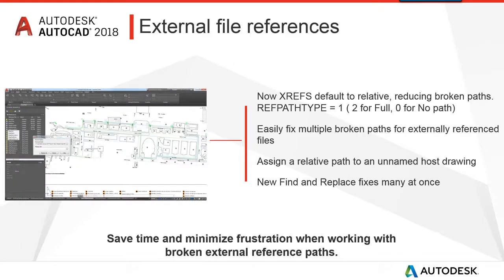XREFs. We love XREFs, right? And yet often we hate XREFs. And almost all of us have to work with XREFs, depending on what world you're living in. If you live in the civil world, you have to live with them all the time. Some of you use tons of XREFs, and when they work right, the world is beautiful. When they go badly, you just want to go home and not use AutoCAD anymore.